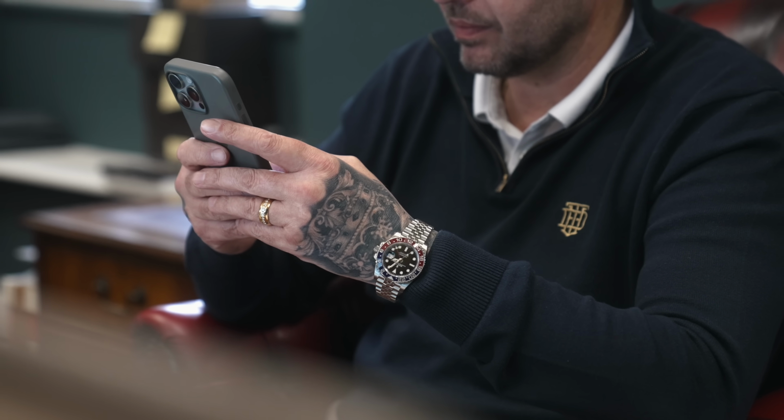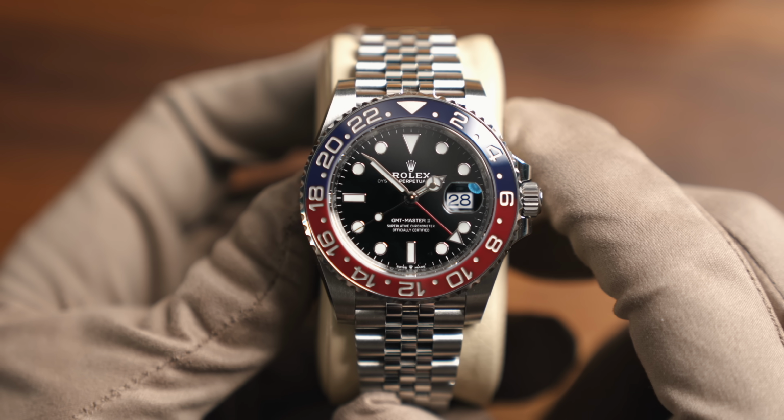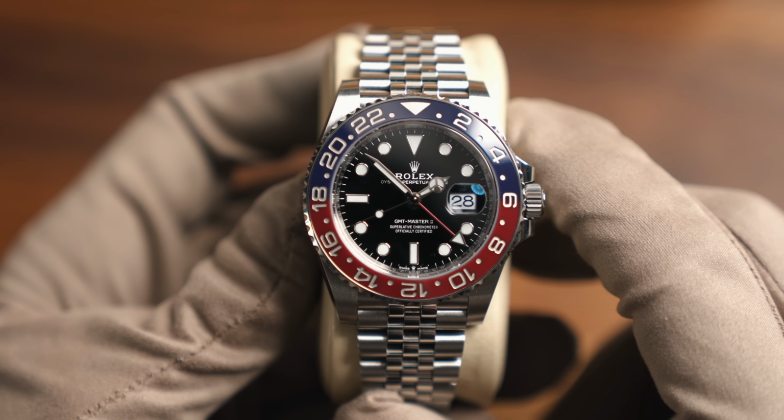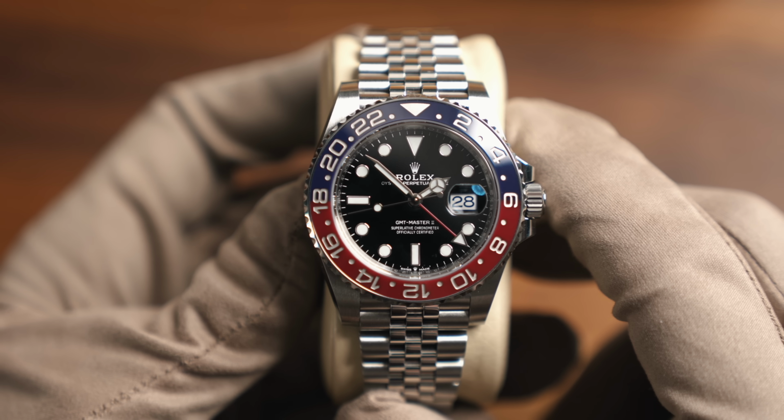I didn't think I was going to like it. I didn't think I was going to like it because of the red and blue bezel. This particular mark here has the slightly darker red and the slightly darker blue, which was very appealing for me. It was enough to look at and it made me smile. But also it wasn't too bright because I thought red notoriously is a bright colour for a man to wear.